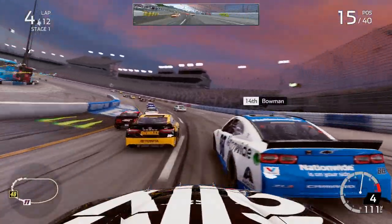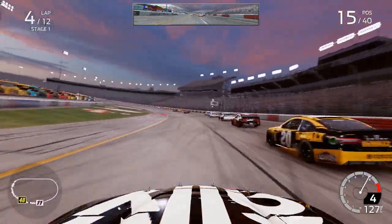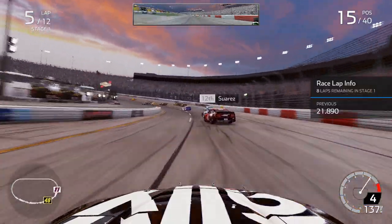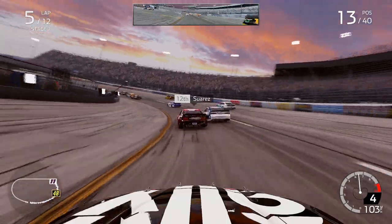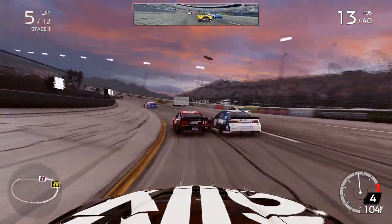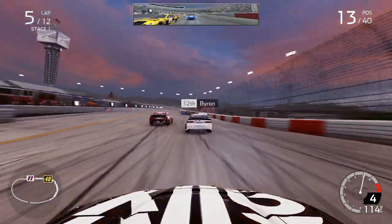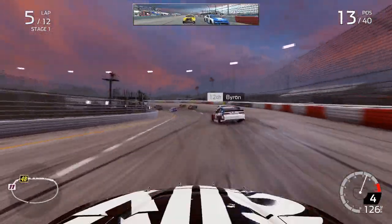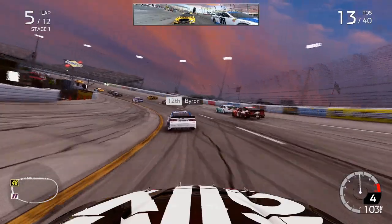I try and avoid. I'm now behind Alex Bowman, and Daniel Suarez overtakes us all in one swing of the bat, and hats off to him. He has a lot of speed there as he now goes down to the inside of William Byron as we're ahead of Eric Jones. Eric Jones tried to go underneath us. It didn't work. We cut him off.